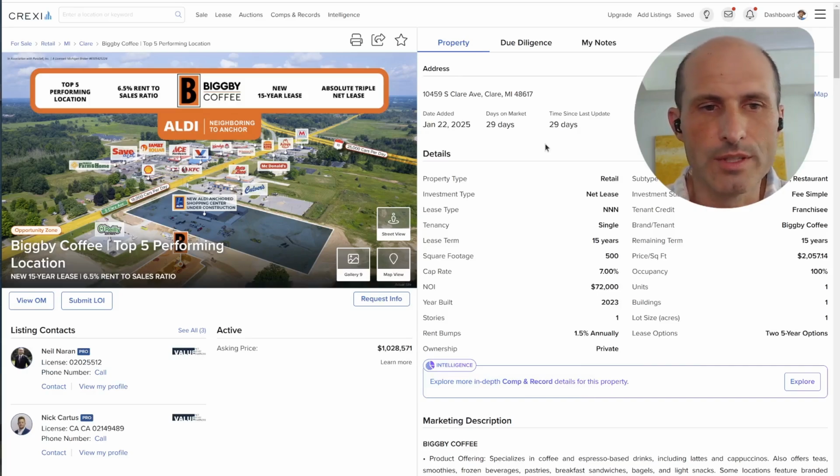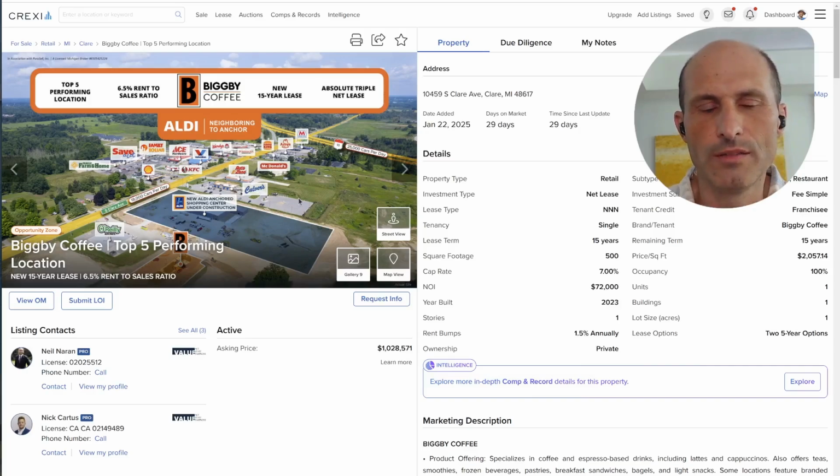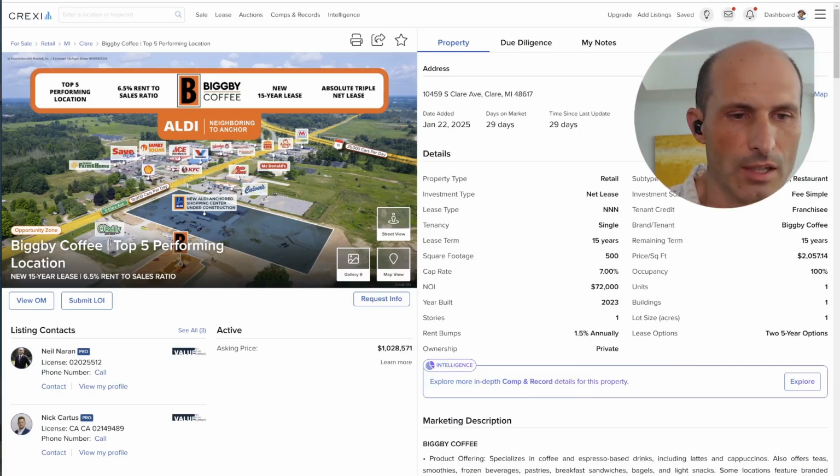Okay, so this other one that's up for sale is a Big B, and it's under construction. It's next to an Aldi. They've got an Aldi going in next door. They got a new O'Reilly's.